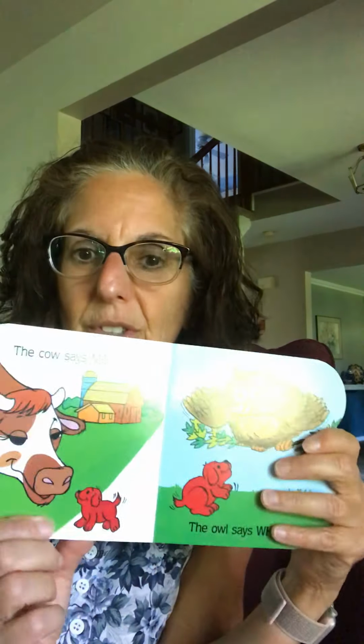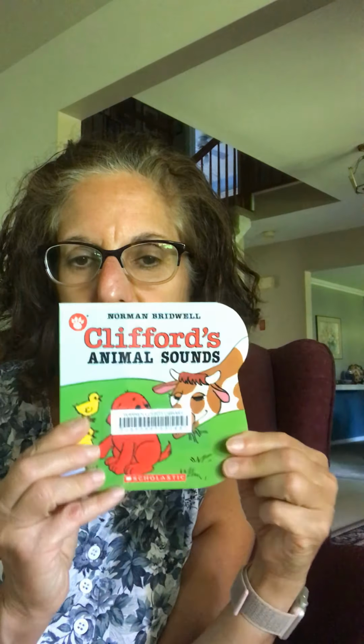It doesn't have a big plot, but it's easy to read, and it's got great pictures, and that was a good one. And it's in really good shape, too. This is a good book. I'm going to keep this here for a while, so if you come over one day, you can look at it yourself. That was Clifford's Animal Sounds.